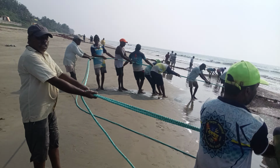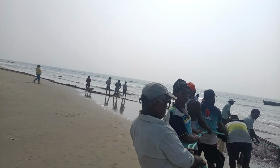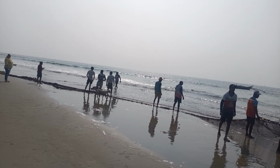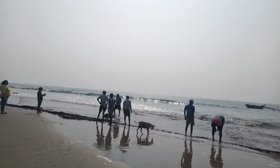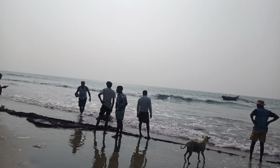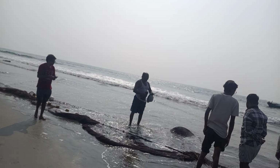So there is a big fish that's come in the net. It's like a dolphin. I wonder what it is. Let's see. Dolphin. Turtle. Oh, a sea turtle. So they'll release him in all probabilities.